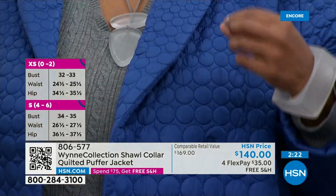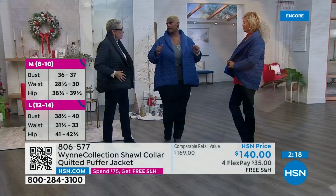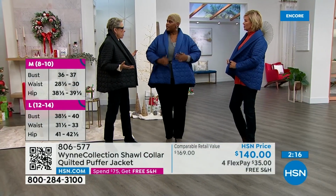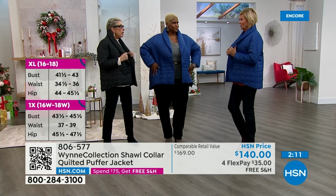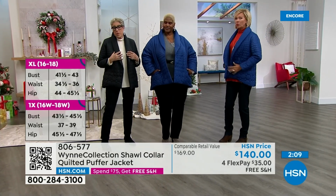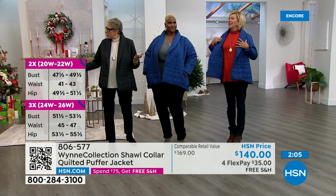And this to me is like an elevated puffer jacket. This is not like an ordinary puffer jacket. I almost think the word puffer is wrong for this. Yeah. This is a great winter jacket. It's warm. Well, yes, which is a good thing because really, guess what? In Florida today and tomorrow it's going to be in the 40s.